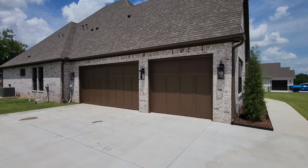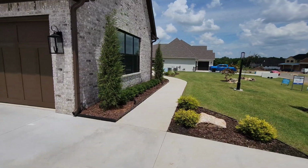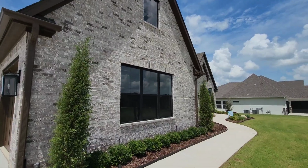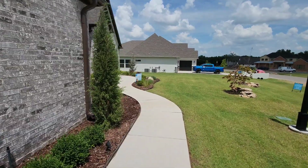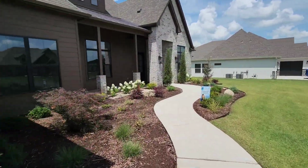Absolutely gorgeous. You have this 3-car garage here. Some of the other amenities is it's a single story, which a lot of people are looking for these days, especially if it's your forever home. Probably don't want stairs. This one's a 4-bedroom, 3.5-bath. It's a 3-car garage, like I just said, with the side entry, so you're not staring at a garage.